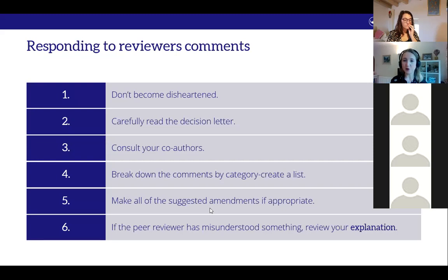Responding to the reviewer's comments is an important process on your way to being published. At times, when you receive the reviewer reports, it can feel like a rejection, especially with a revise and resubmit with major revisions decision. Try not to become upset. Maybe close your computer and forget about it for a couple of days. When you are ready to get to work, carefully read the decision letter.